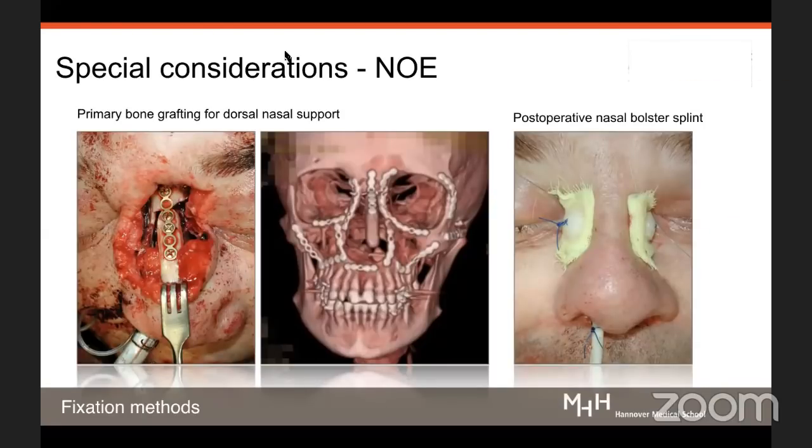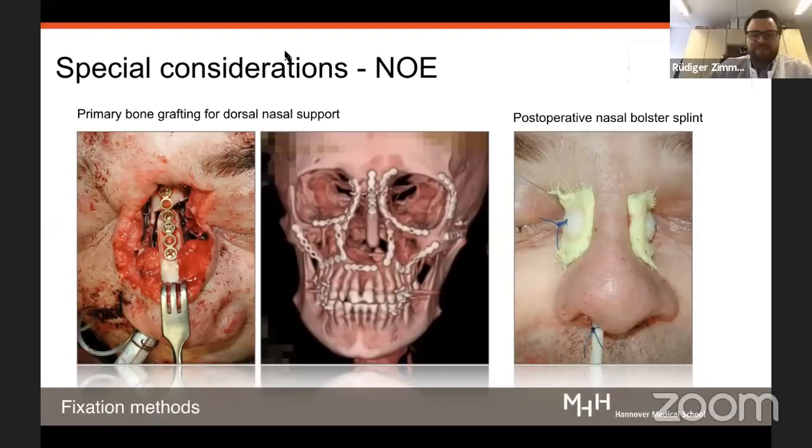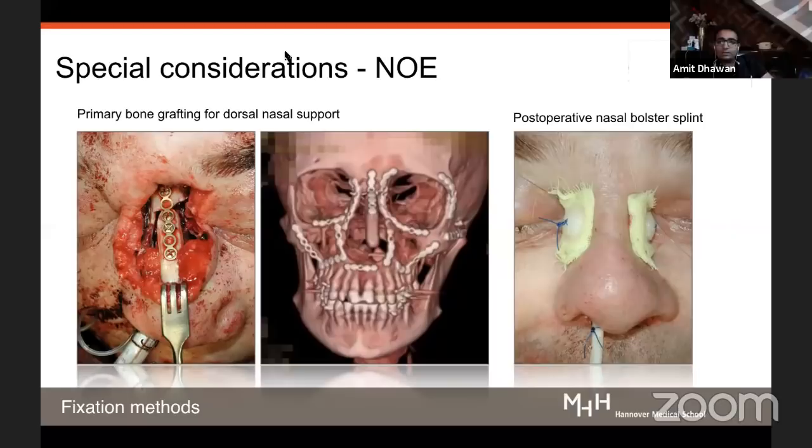On the dorsum? Yeah, the root of the nose. The root of the nose, yes. Yeah, sometimes those bone grafts have resorbed and then you would go for another one. Okay. Rudy, what is the incidence of relapse when you fix the NOE fracture?